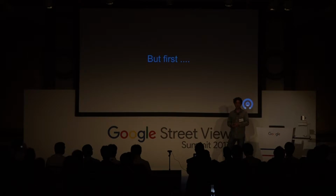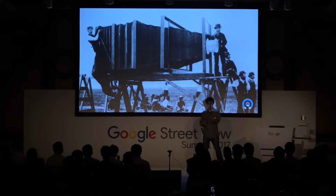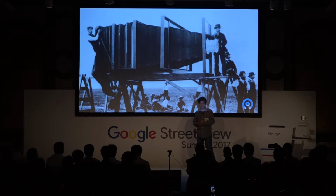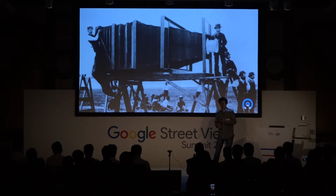So first, let's go back to this guy, who is actually really, really interesting. The photographer who built this camera is called George Lawrence. Does anyone know who George Lawrence is? No? Okay, he's a total badass of the world of photography, really. He's amazing. This camera was built specifically to photograph a train. This was over 100 years ago, in around 1903.